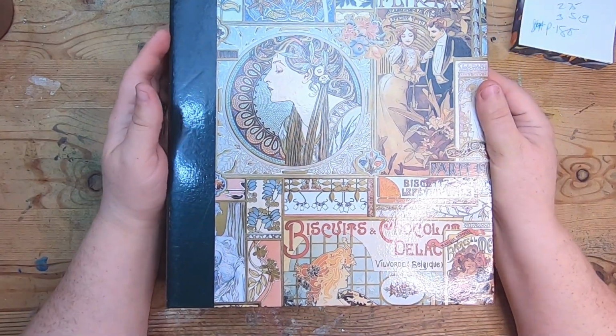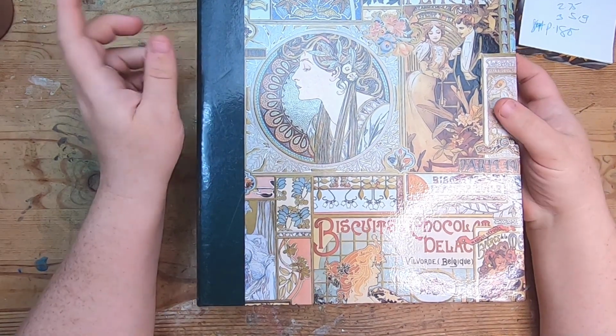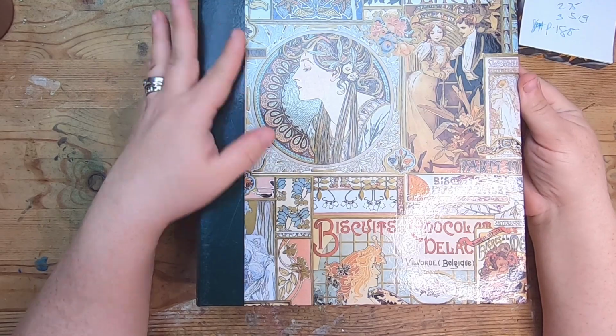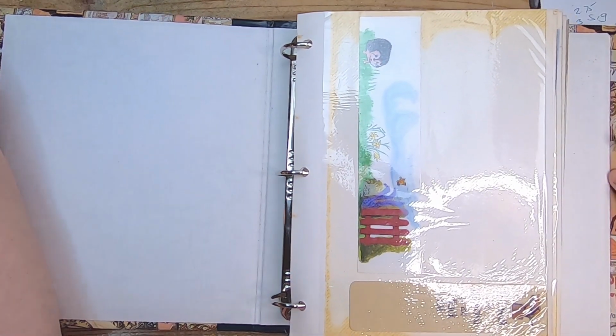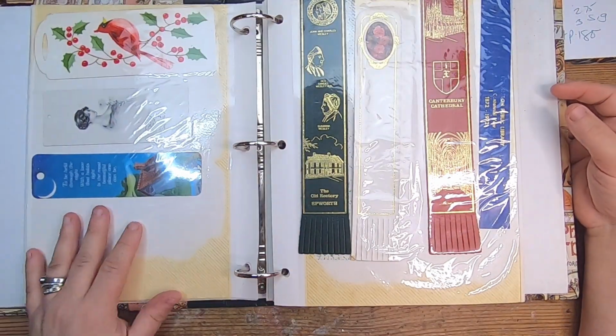Now this is kind of a fun find and nostalgia. This is an entire photo album. I actually didn't find this at a thrift store. I found it at an antique store and it was $10 for the whole binder. First of all, I like the Art Deco binder. It was really cute. And then it's a collection of bookmarks. It's totally full of bookmarks. And this gave me such nostalgia, kind of retro vibes. I'll show you what I'm talking about.